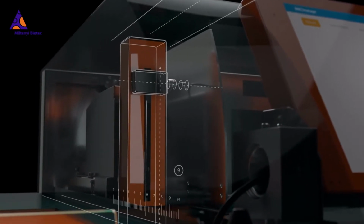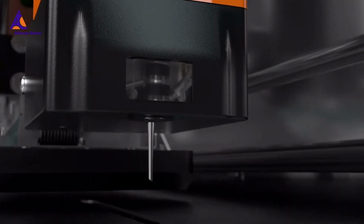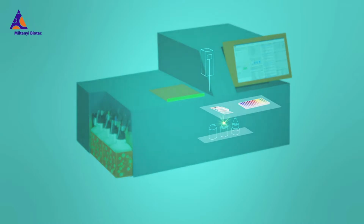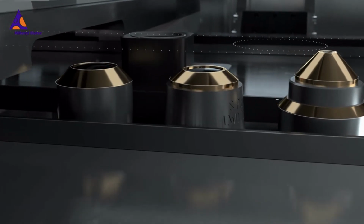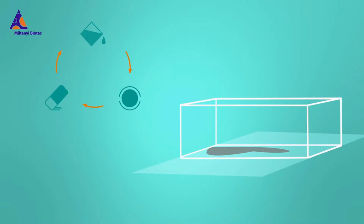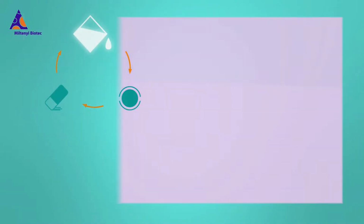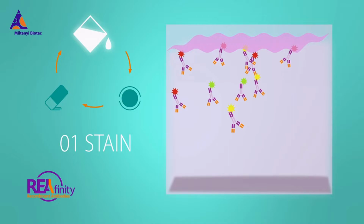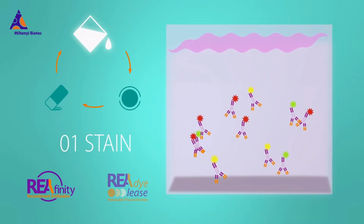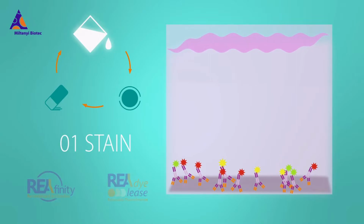Our multi-parameter imaging cell screen technology uses the principle of iterative staining with any of our 1,500+ validated fluorochrome conjugated antibodies to acquire microscopy data. The process comprises 3 main steps, all of which are conducted in a fully automated manner. First, samples are stained with recombinantly engineered REAffinity and REAlease antibodies from our ever-growing portfolio.